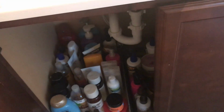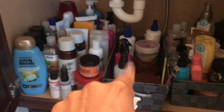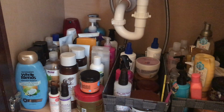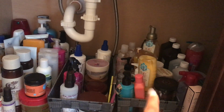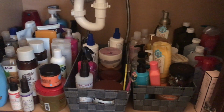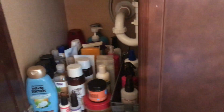And then under my sink, I organized it a little bit better. So I have all my shampoos and conditioners over here. Deep conditioners live in this basket, plus any detanglers or leave-in sprays, and all my styling products live in this basket. So again, I was pretty much just organizing and decluttering yesterday because I'm trying to just figure everything out in my head. So I'm really hoping to have everything figured out soon.